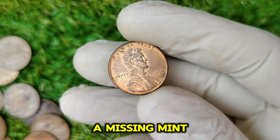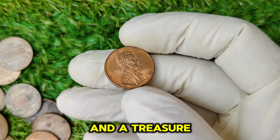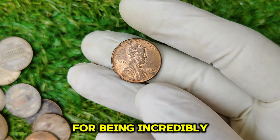Now, you might think a missing mint mark is a minor detail, but in the world of coin collecting, it can be the difference between a regular coin and a treasure. The 1995 penny without a mint mark, specifically, has gained notoriety for being incredibly valuable.